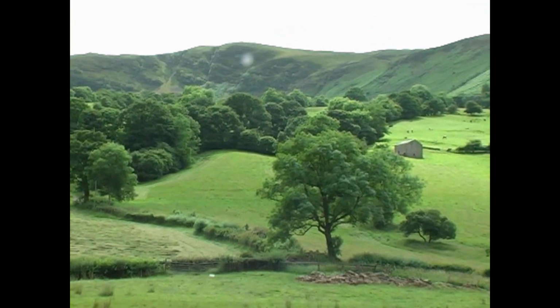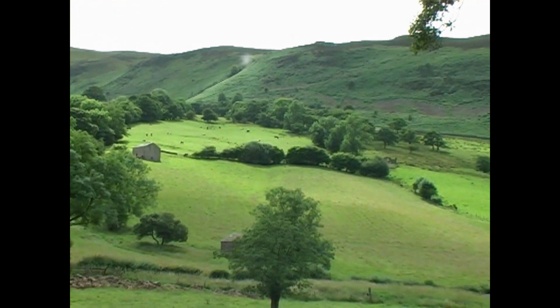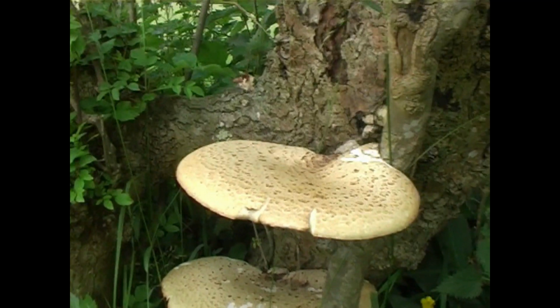And the very attractive rugged hills in the distance are known as Helm's Knott. Local pub.